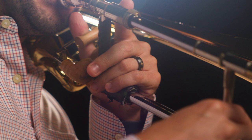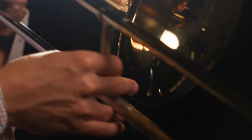I continue to play Shires because it's simply the greatest bass trombone I've ever used in my life. And now that I'm a tenor trombone player on tenor and bass, it carries my voice from my head out into the world so that I can share with everyone the sound that I want to sing with.